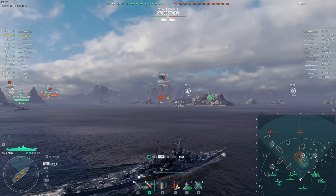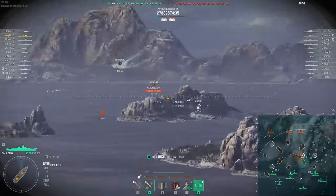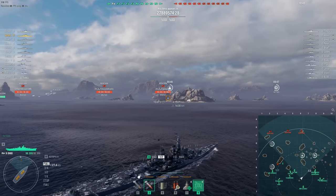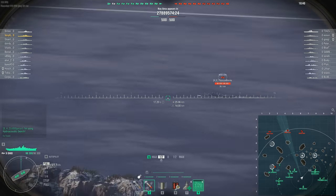Except, these 18-inch guns do come with some very, very big benefits that the Montana does not enjoy. For a start, they have a shorter reload. Yeah, it doesn't seem really fair that ships like the Montana, with 16-inch guns, have a 30-second reload, which is standard for battleships. The Ohio's 18-inch guns, bigger guns, only have a 27.5-second reload.